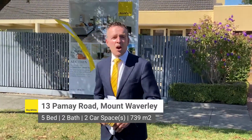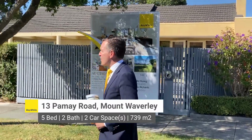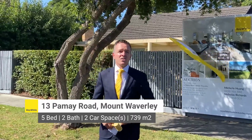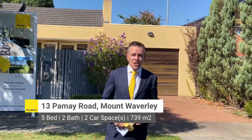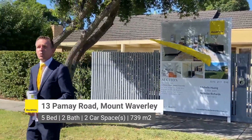Location, Mount Waverley Secondary College School Zone. The Glen Shopping Centre only moments away from where we are. The Mount Waverley Village only a few moments away. Chadstone 5 or 10 minutes from where we are. 15, 20 minutes to the city. So location is quite amazing. Burwood Shops, Burwood One as well, just down the road, the tram, etc. So location A1, great family home to move into, or a great component of land to work with for the future.